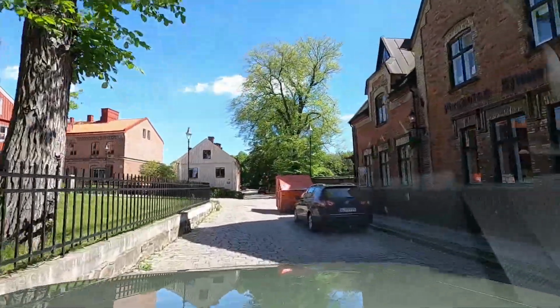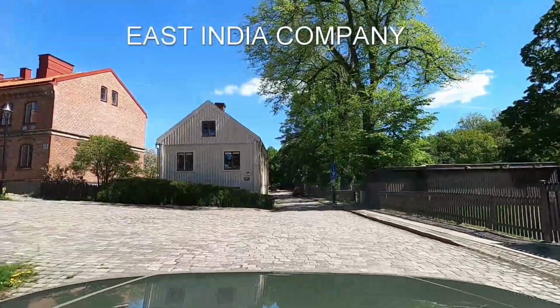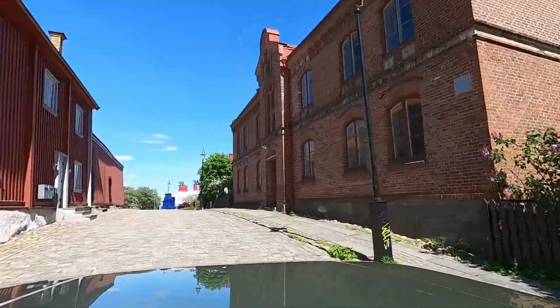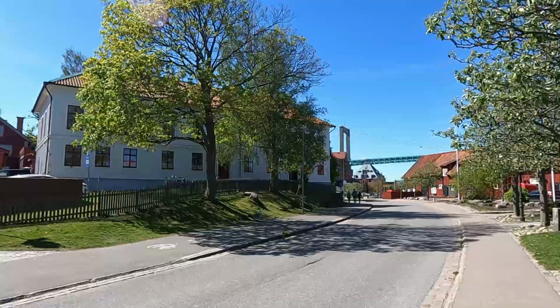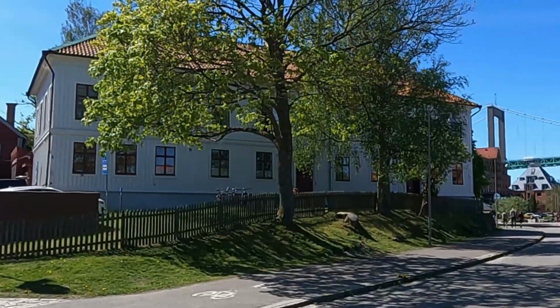I think that many countries had their East India Companies. The Swedish company was situated here in Gothenburg. It had its peak in the 18th century. The East India Company had in the beginning its business here at Klippan.